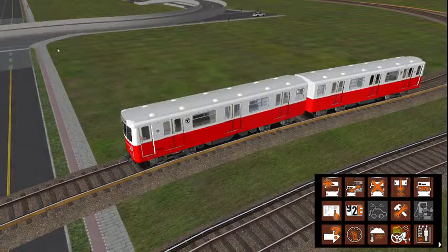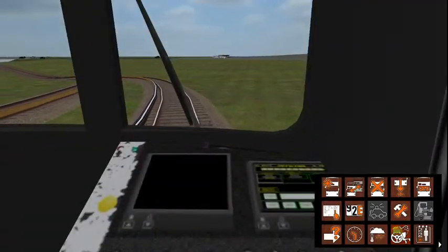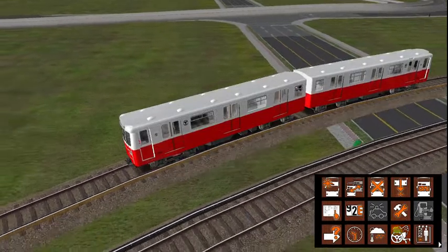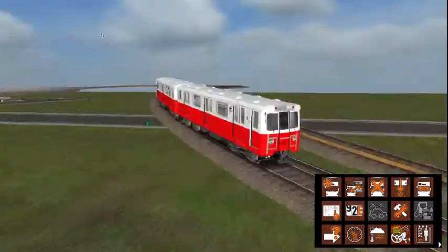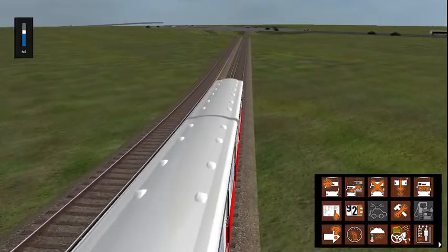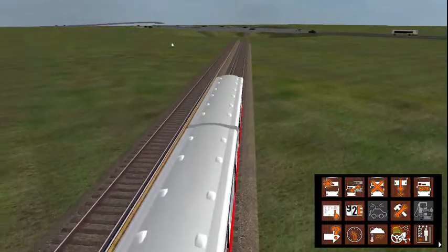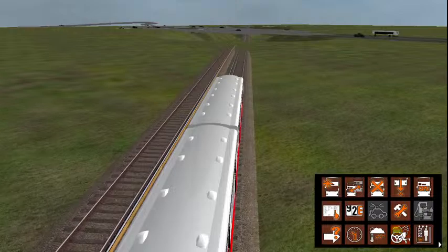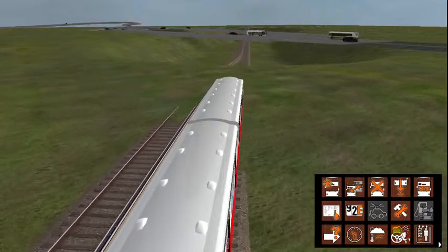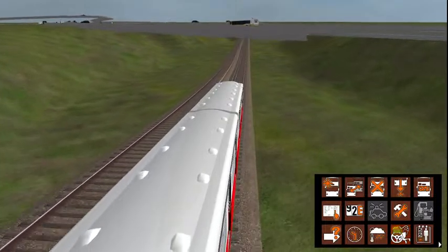Okay. Got the train to work. But why was it giving me some spawn point in the Cayuga map? This makes absolutely no sense. No sense whatsoever.